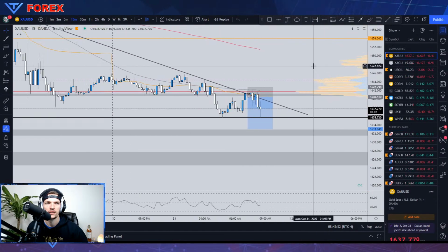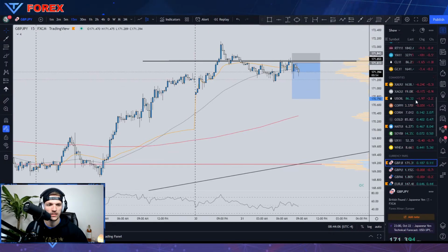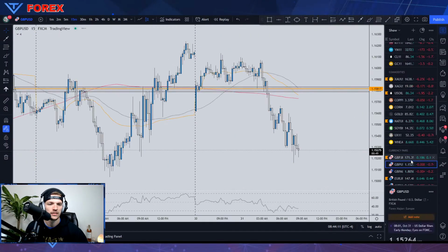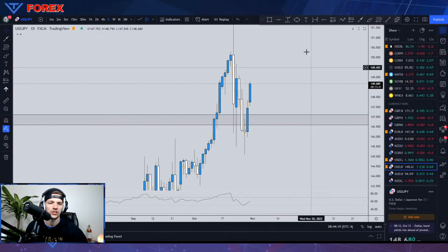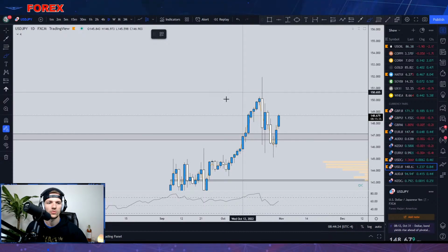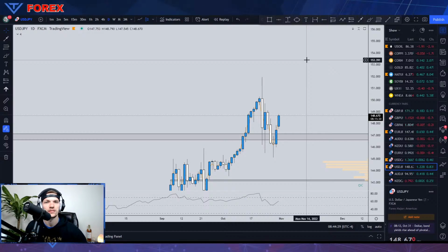Got a lot of consolidation going on this morning. A lot of consolidation. Gold's moving sideways. Pound yen's moving sideways. ES is moving sideways. Everything's moving sideways. And surprise, surprise, USD JPY heading right back up to where the Bank of Japan intervened. So surprise, surprise.